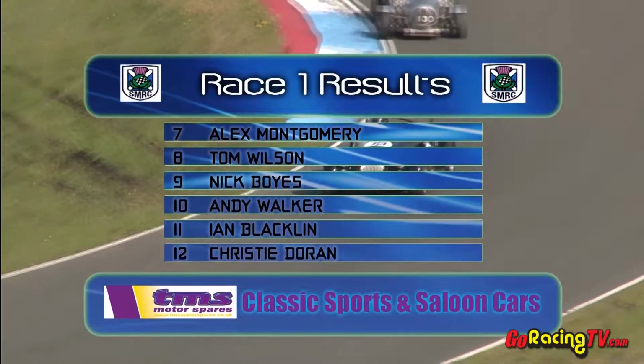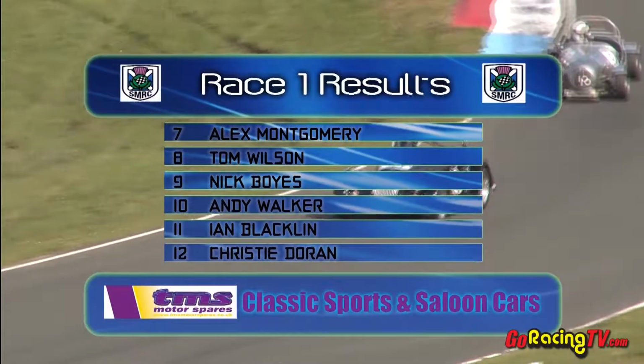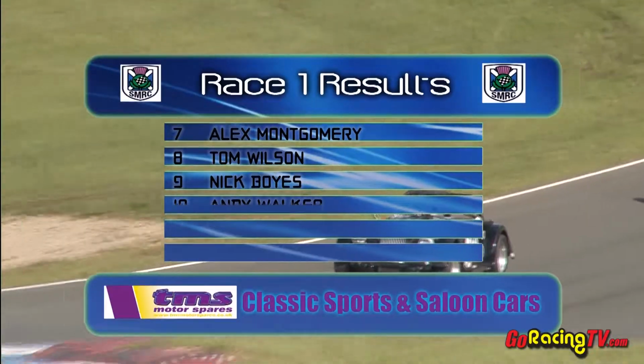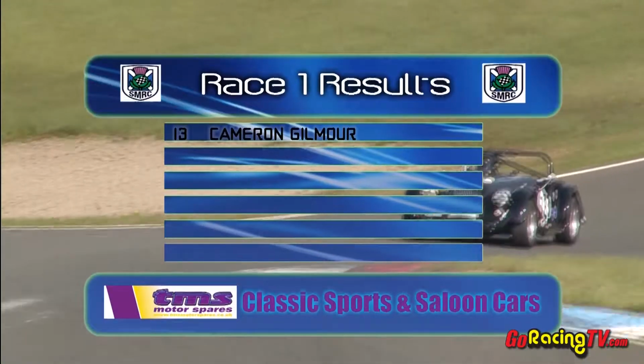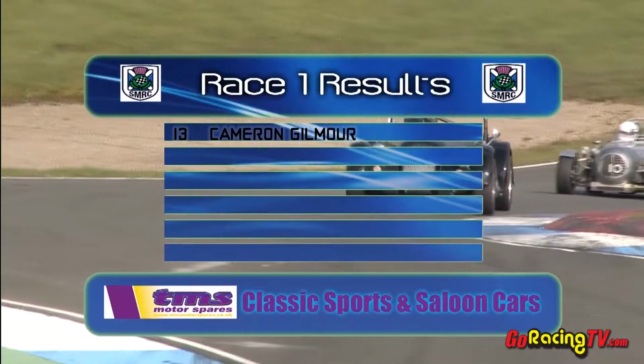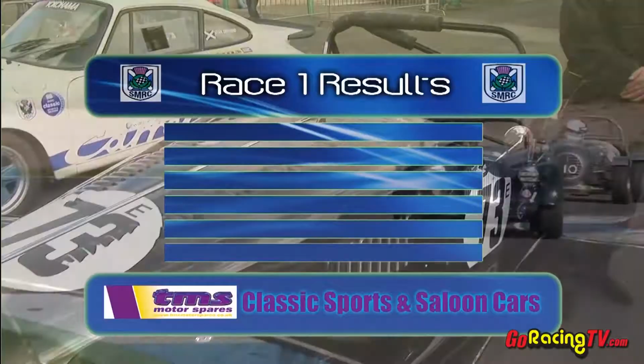Then Alex Montgomery, Tom Wilson in the Escort, Nick Boys in the Mini in 9th, a Class A win for him. Andy Walker 10th, and then Ian Blacklin. Christy Doran in 12th place, and 13th was Cameron Gilmore in the Austin A30. And Andy, the winner again.